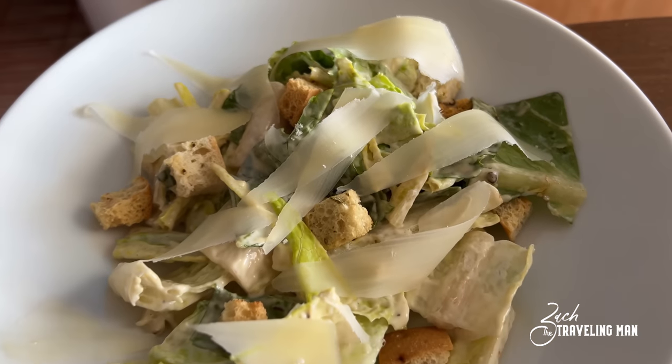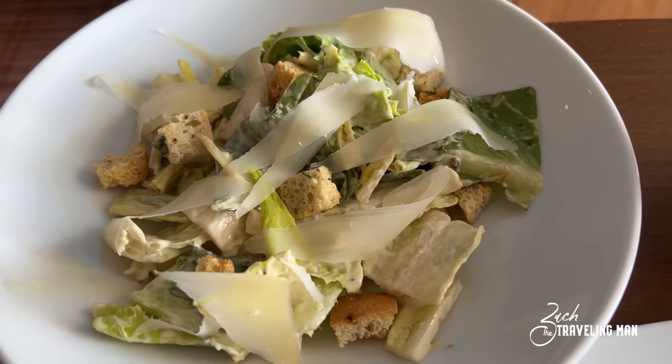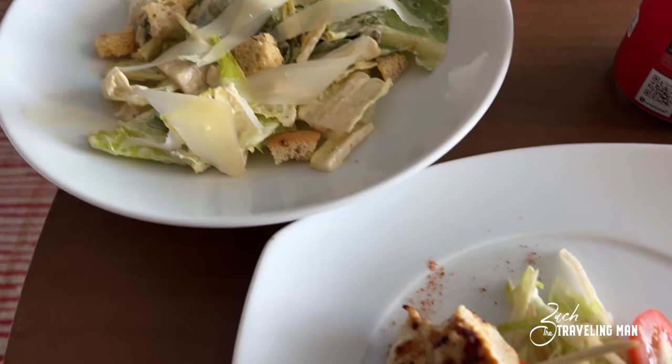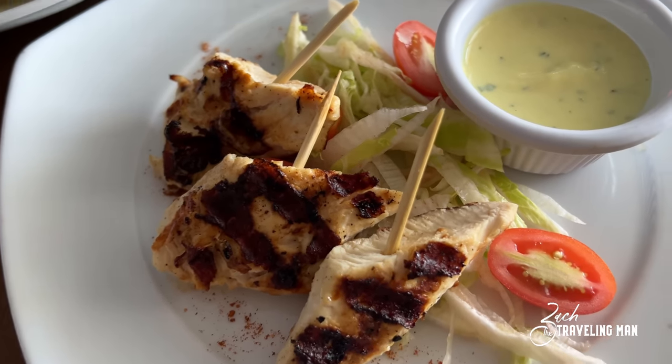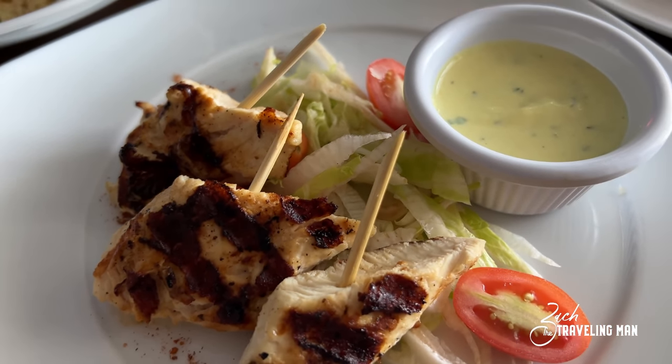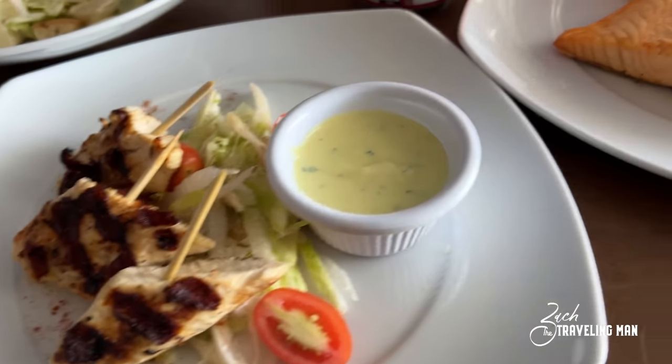The first time I had the chicken skewers that they have, and this comes with a yogurt sauce, and that was delicious. That was really good. I didn't expect it to be that good. I thought it was just gonna be a standard little old dry piece of grilled chicken, but it was really good. And then of course I had to get a Caesar salad because I always have to get a Caesar salad, and that was good as well.